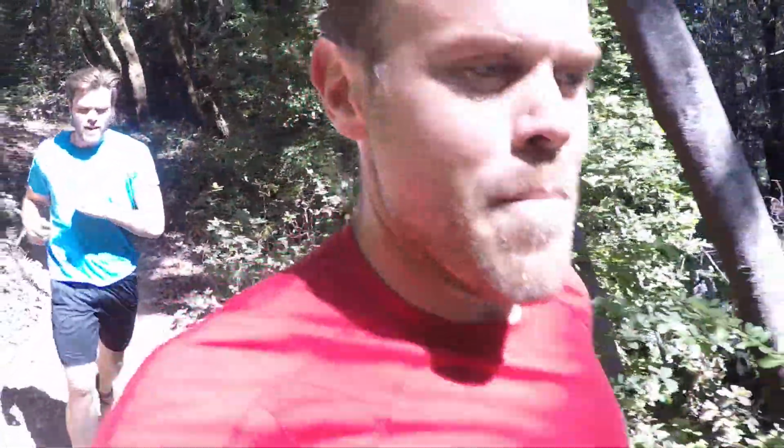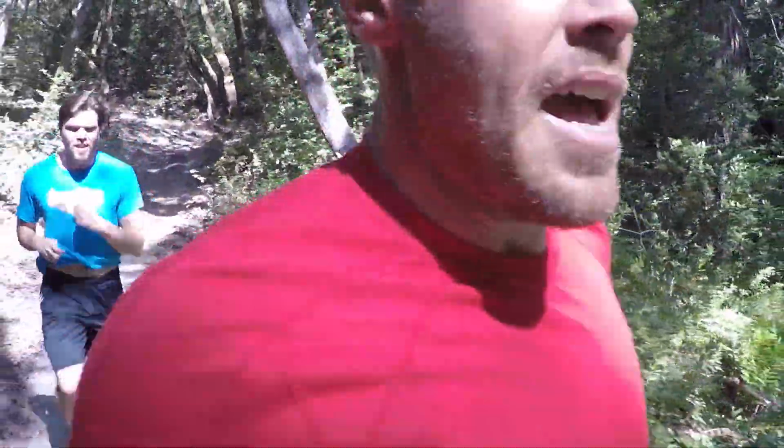All right, so this part of the trail is pretty neat too. We're starting to get more redwoods and nice light in here too. Really nice light, actually.